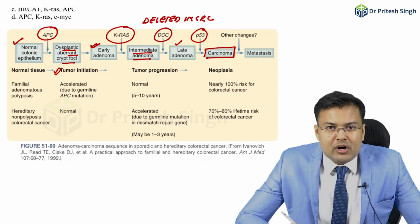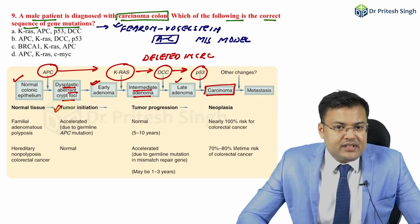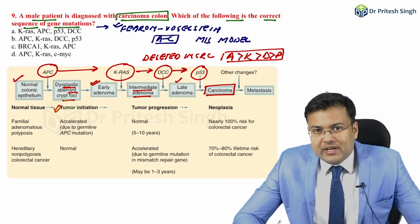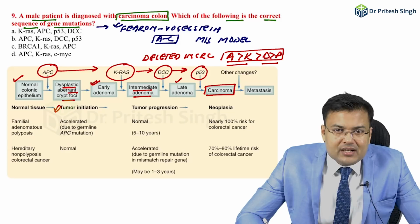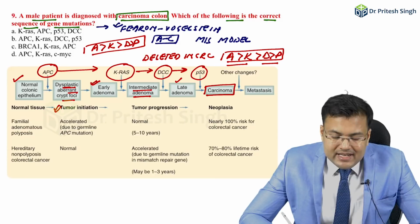So what is the sequence? First APC gene, then KRAS, then DCC, and then P53. Clear? Can you predict who is the next Bollywood star? Most probably, Akshay Kumar is going to be the next Bollywood superstar. So how to remember? AKDP, Akshay Kumar's DP. So the sequence is AKDP. Clear? So it is APC followed by KRAS followed by DCC followed by P53.